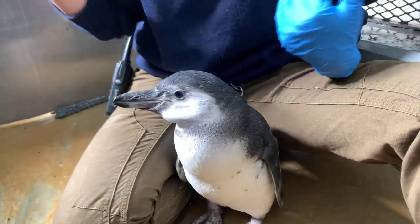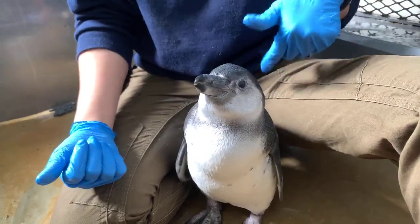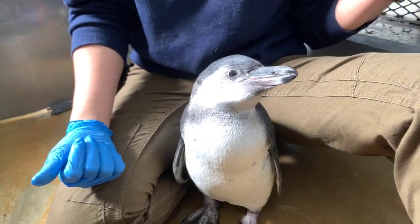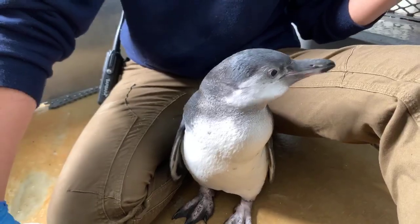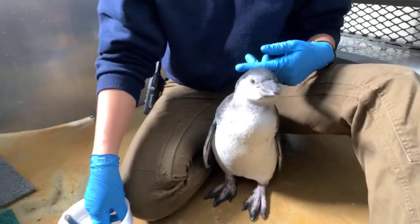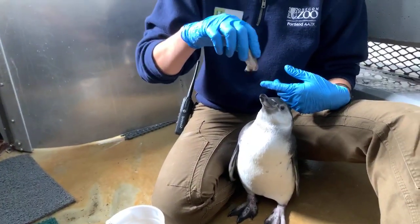Same with our Inca terns and our gray gulls. They are all native to those regions. And Humboldts are actually named Humboldt penguins after the Humboldt Current, which goes north from Antarctica all the way up to South America. So, Amber, how are Humboldt penguins doing in the wild? What are some of the threats that they face?